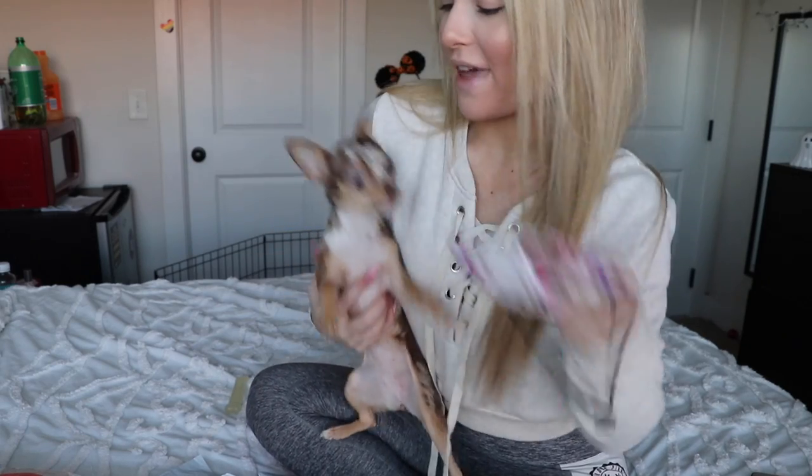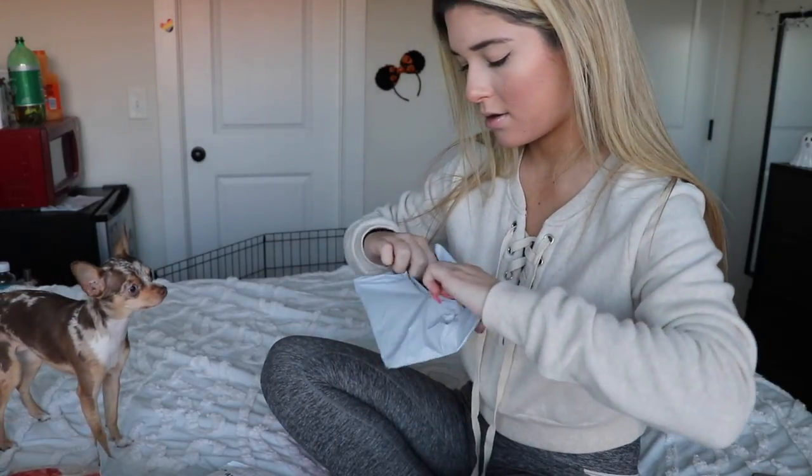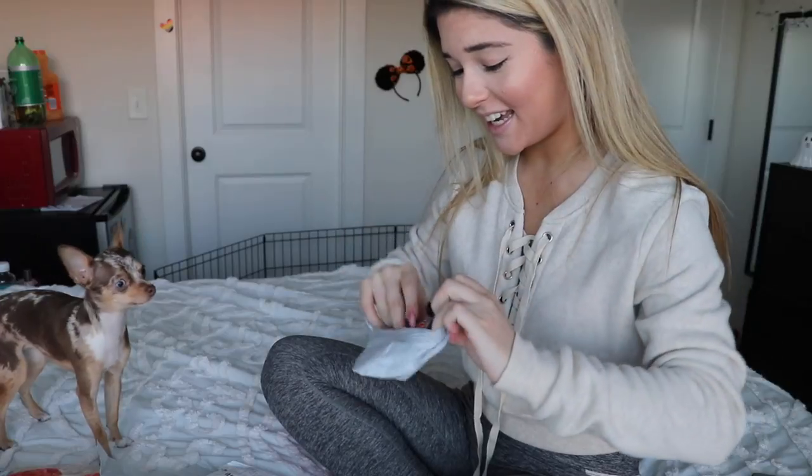So here's the picture of what it looked like online. Honestly, I think this is pretty accurate, but come here, let's see. All right, ready? Let's put the hat on. You don't like this at all, do you? She hates it. So Bean will not let me put this on her, but it's a really cute hat. Bean, you have to be a little more cooperative.